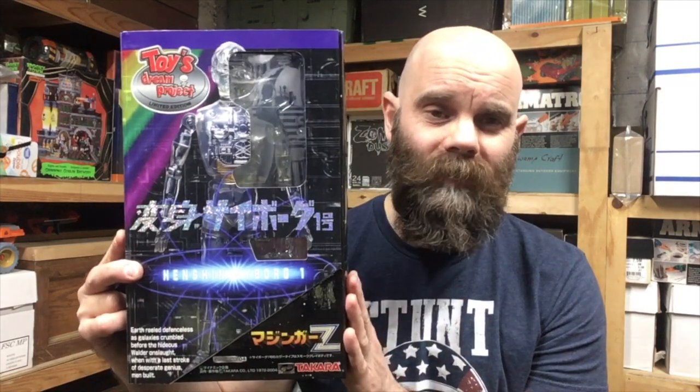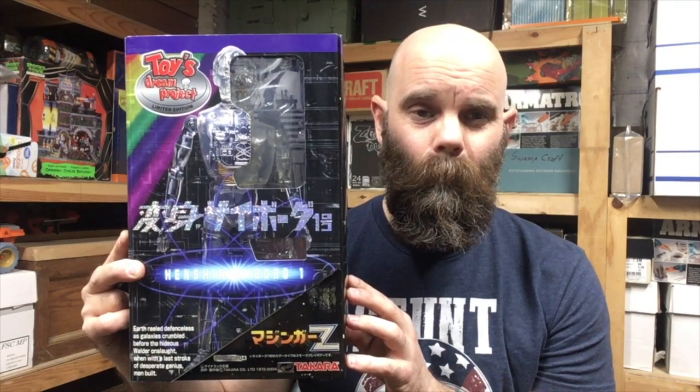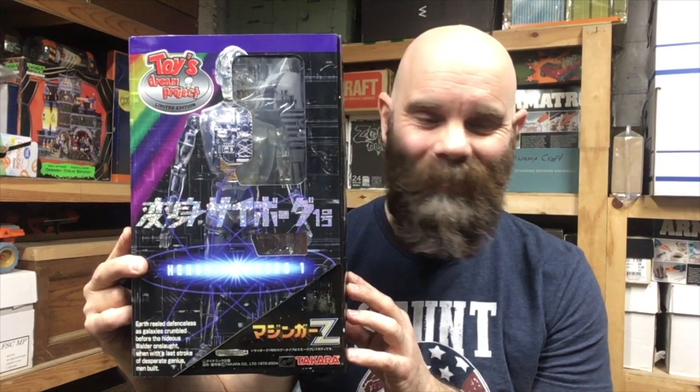However, this figure rounds out my terrible February. I love the figure, but he had some issues when I got him out of the package. February is not a great month for me. If you saw my Super Joe restoration video, February was a really terrible month in a lot of ways.